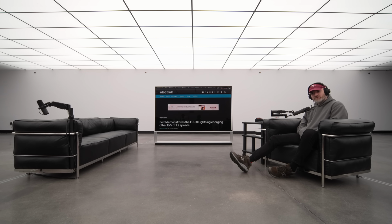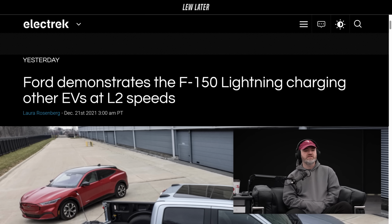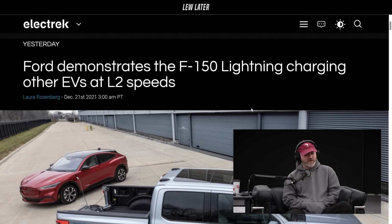Ford demonstrates the F-150 Lightning. Yeah, this is the one I was thinking about. Okay, cool. This is a good story. I'm glad. Finally, a good story, Will.